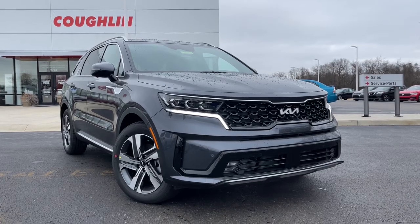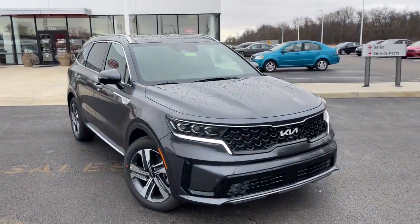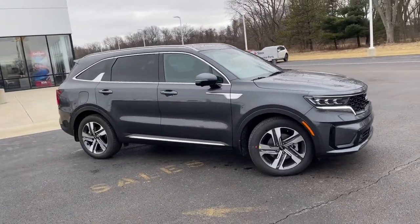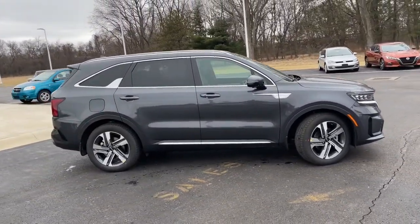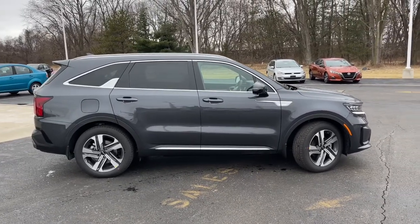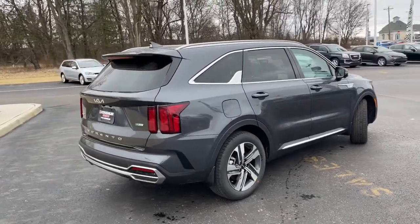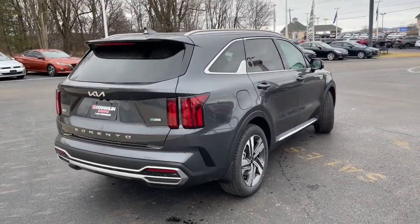You will love the features of this 2022 Kia Sorento. Here's a capable Kia Sorento, the comfortable, connected midsize crossover available in front-wheel drive and all-wheel drive. With plenty of passenger and cargo space, a standard infotainment system, and advanced safety features, you'll be relaxed and confident on every journey.